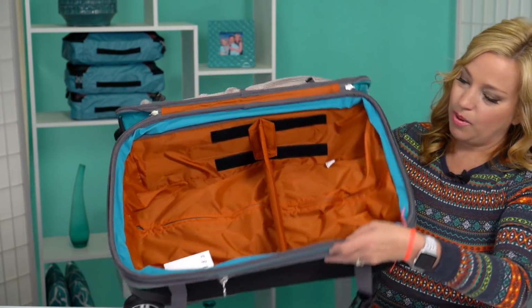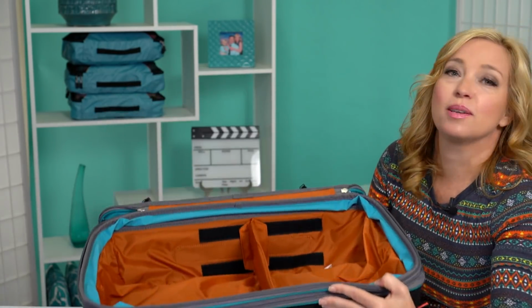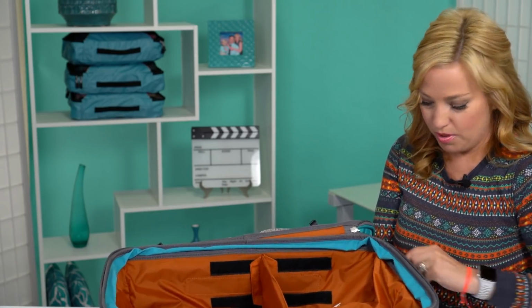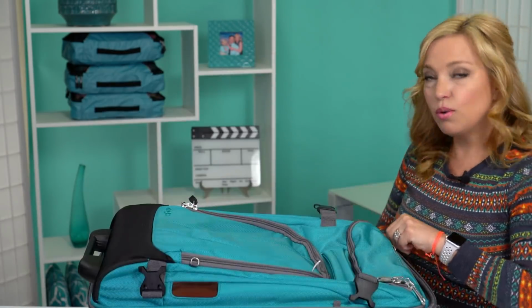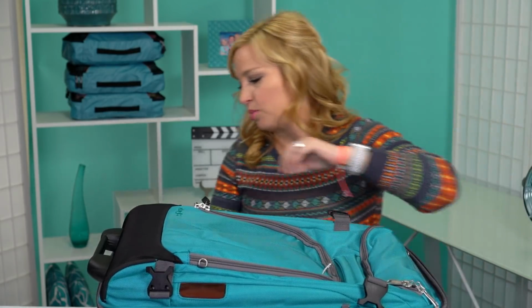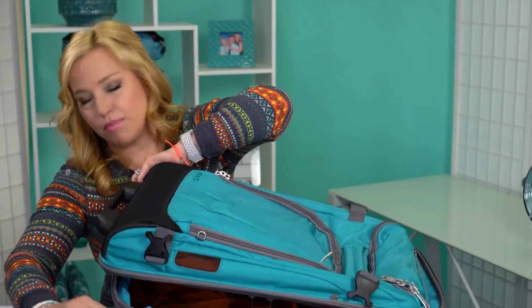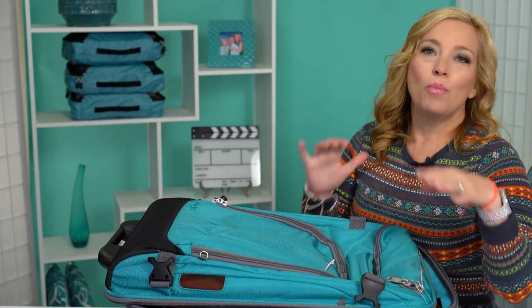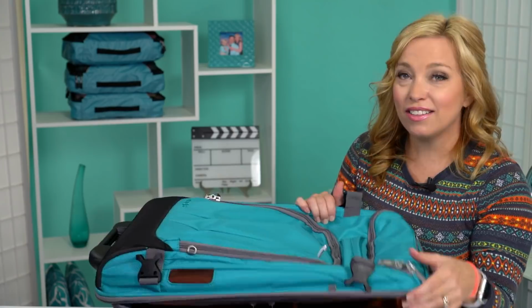Now I want to show you the expander that I was talking to you about. I just need to find the right part of the zipper. Sorry about that. The expander is actually here. And when you open this expander, you actually add 22% more space in the suitcase. So one little tip that we like to share when we're packing is we actually like to open up the expander when we're packing the suitcase.